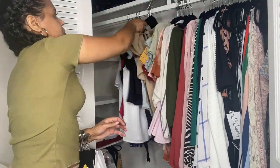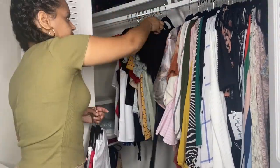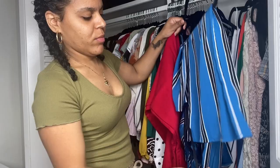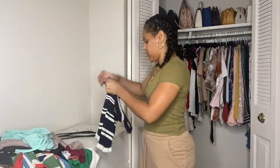If you didn't already notice from the earlier clips in this video, I do separate my clothes by style. So all of my tank tops are together, all of my t-shirts are together, all of my long sleeve shirts are together, all of my jumpers are together, and all of my dresses are together. You guys get the drill here.